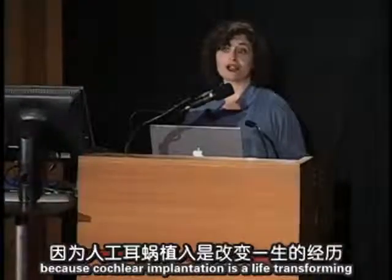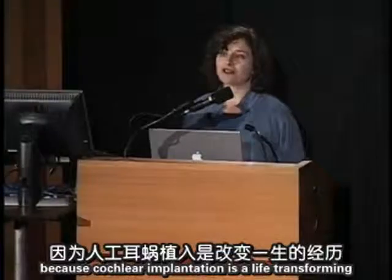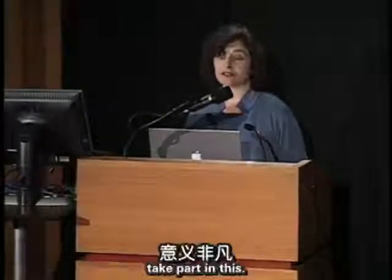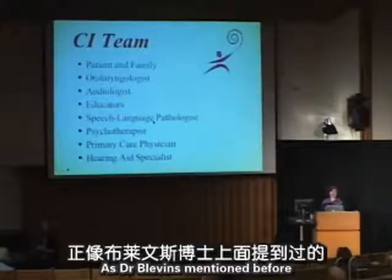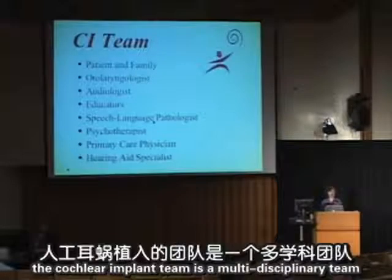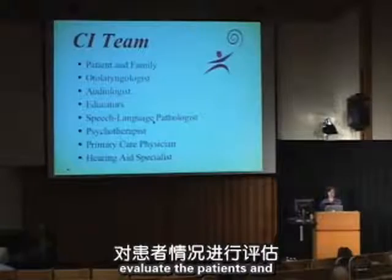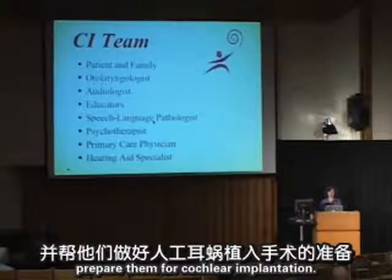It's my pleasure to be here this evening and talk to you about my wonderful job, which is working with the candidates to evaluate patients for cochlear implantation. I feel really fortunate that I get this opportunity because cochlear implantation is a life-transforming experience, and it's really wonderful to be able to take part in this. As Dr. Blevins mentioned before, the cochlear implant team is a multidisciplinary team. There are lots of us who work together to evaluate the patients and prepare them for cochlear implantation.